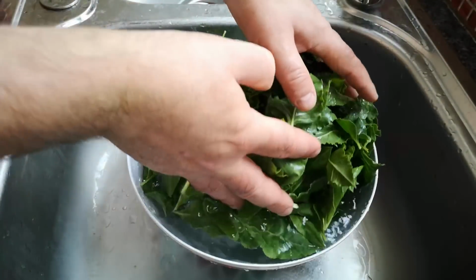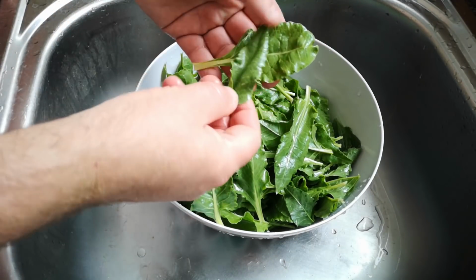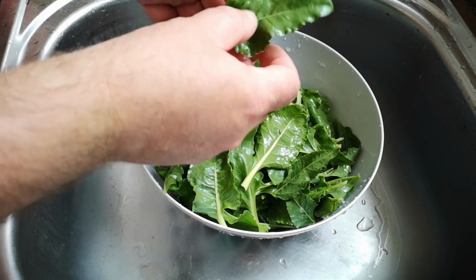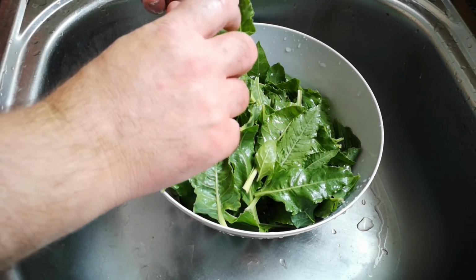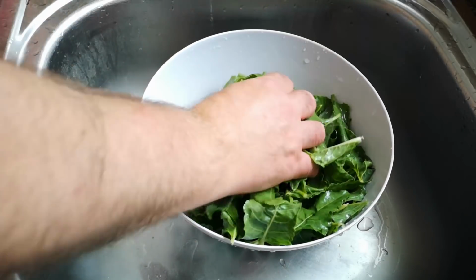So if you've ever grown perpetual spinach, you will instantly recognise these leaves. It is the same plant botanically. So beetroot, perpetual spinach, Swiss chard, sugar beet and sea beet, all exactly the same species of plant, just been developed into different things for human consumption or otherwise.